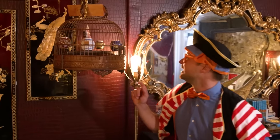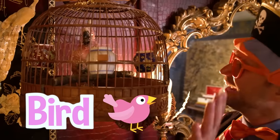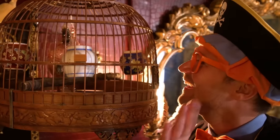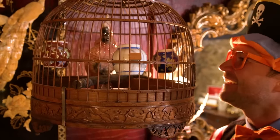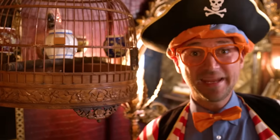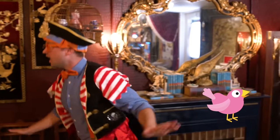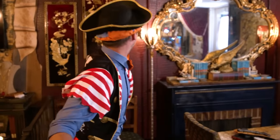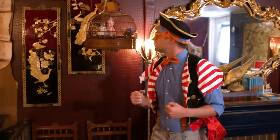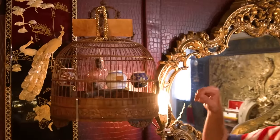There it is! Do you see that pink bird? Hey, birdie! Hello! It's me, Blippi. How are you doing today? Will you act like a bird with me? Coo! Coo! Coo! Coo! Coo! Okay, the clue must be around here. There it is, right up there.